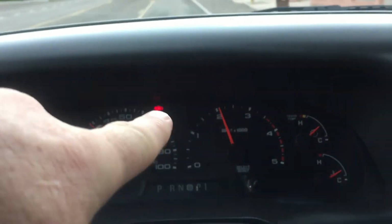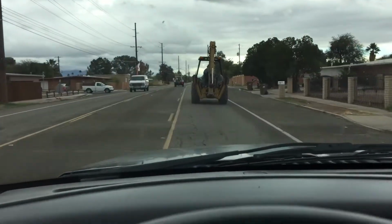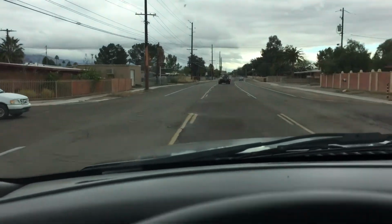Like I said, that stupid light will be off when you buy this truck. We're not going to sell you a truck with an annoying light on the dash. That will get handled.